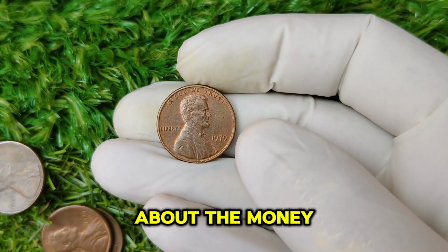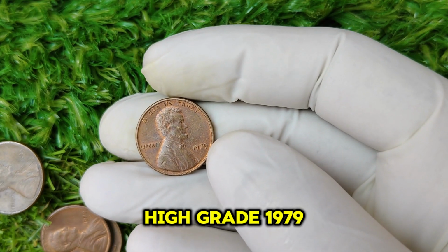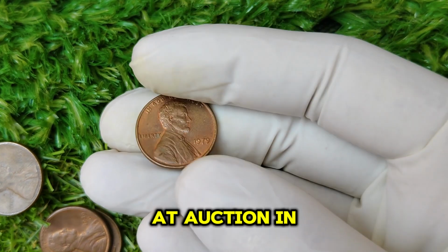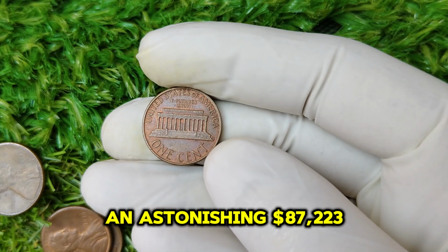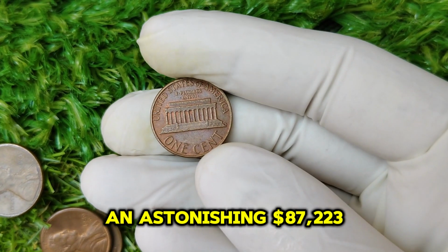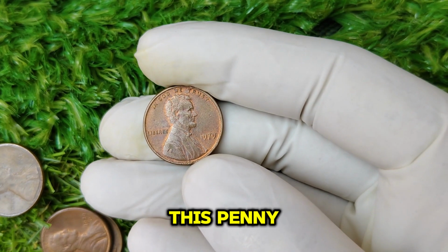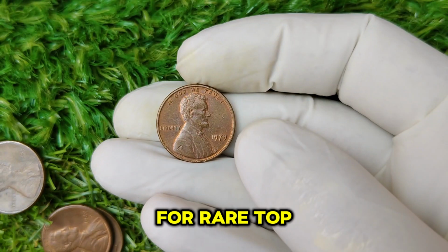Now let's talk about the money side of things. In recent years, high-grade 1979 no-mint mark Lincoln pennies have fetched some eye-popping prices at auction. In 2024, one of these coins sold for an astonishing $87,223, which is the current market value for the highest quality examples of this penny. This shows just how much collectors are willing to pay for rare, top-condition coins.